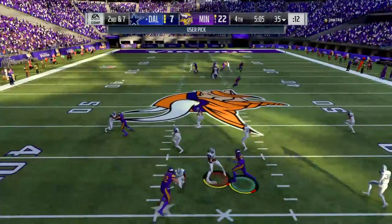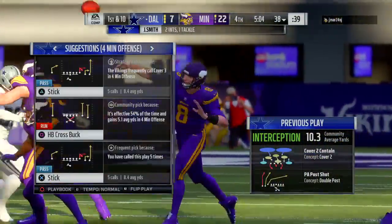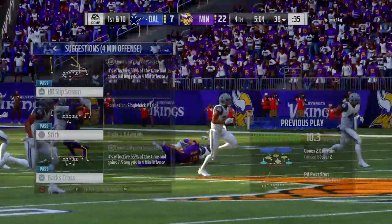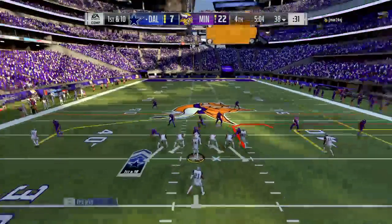And intercepted. Maybe the turning point they need. Picked off by the linebacker, Jalen Smith. And they have possession, and they have it at the 38-yard line. So Prescott and the Cowboys now with a 1st and 10 at their 38.